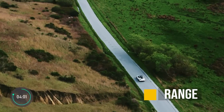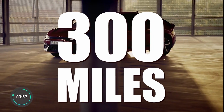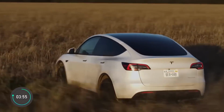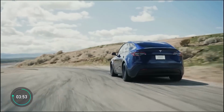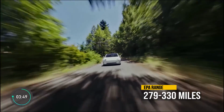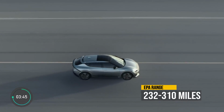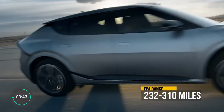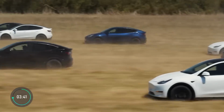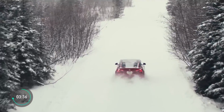Alright, now the second most important spec of any EV is, of course, the range. In this case, both cars push beyond the 300-mile EPA range, with the Model Y options spanning from 279 to 330 miles and EV6 ranging from 232 to 310. It is important to note that Teslas do underperform their EPA ratings more than other EVs, including Kia.